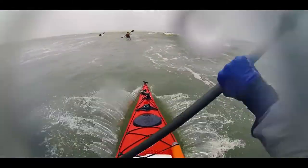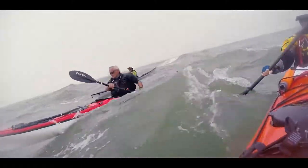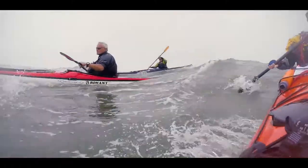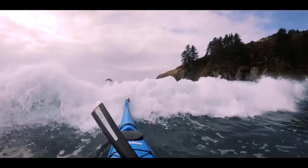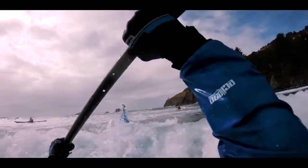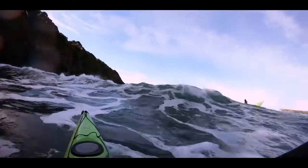And the idea was plant your blade in the water, and as you see that wave cresting, make sure you get through. Tied into that tip, be wary of where your paddle shaft is. Make sure you're not holding it right in front of your face, because if the wave crashes and slams into you, that shaft will slam right into your face. Keep that shaft to the side a little bit, just away from your face.